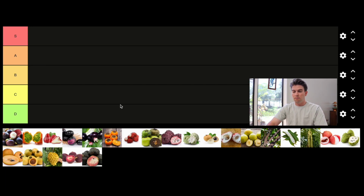Okay, so I am making this comprehensive tier list of some of the fruits I've tried over the years. These are some more of the rare and exotic fruits, and some of them are good, some of them are okay, some are not so great. So let's get right into it.